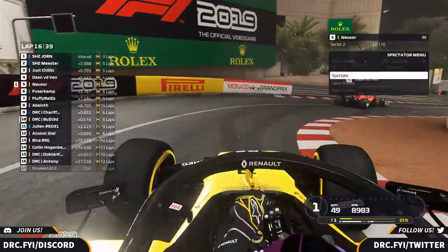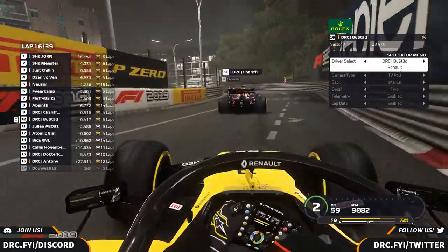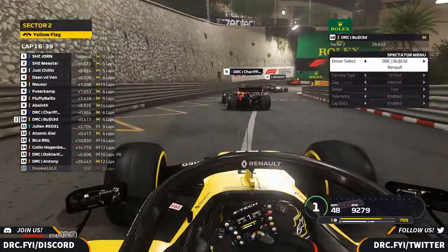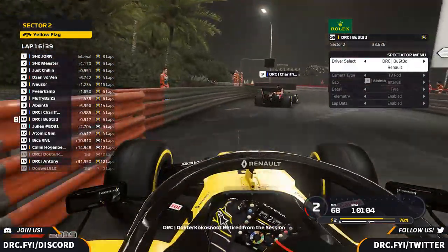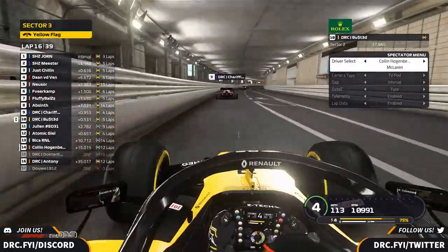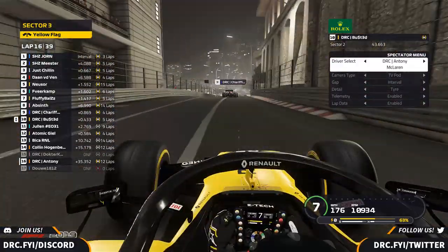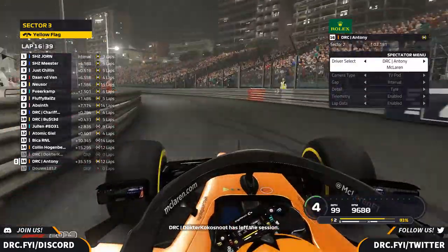Let's take a little look further back. Busted and Char and Absinthe are all battling for 8th, 9th and 10th once again. Absinthe is on very old medium tyres. The yellow in sector 2. As I've just seen again, Jorn has set the fastest first sector. Not so fast in the second sector, but still pretty darn quick. Let's see, is Buster going to make any moves? No, he's not. Let's go back on board with Anthony.